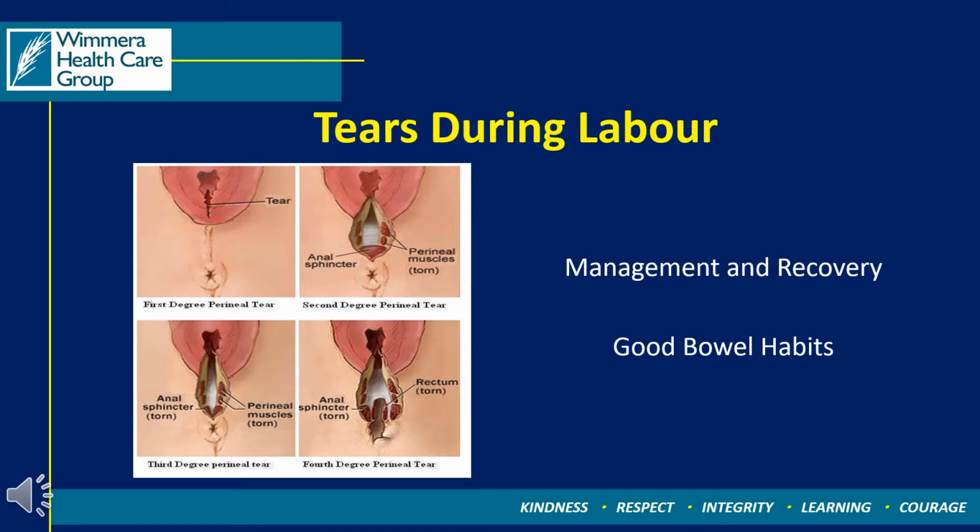So now we might talk a little bit more about vaginal deliveries, and specifically some tears that can happen during labour. So you might have all heard that people can have a tear during their delivery, and they're very common. So a first degree tear is usually what we consider quite mild, so it's actually just a little bit of the skin on the outside has torn, and it hasn't gone very far inside you and hasn't torn the muscles, it's just a bit of the skin.